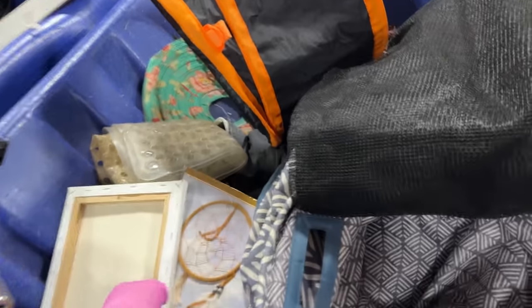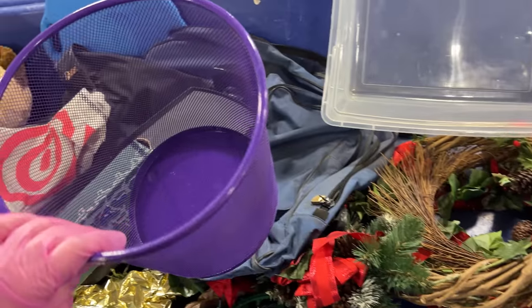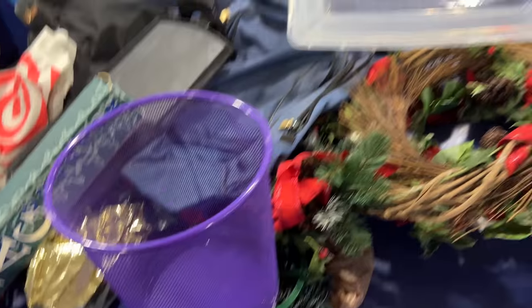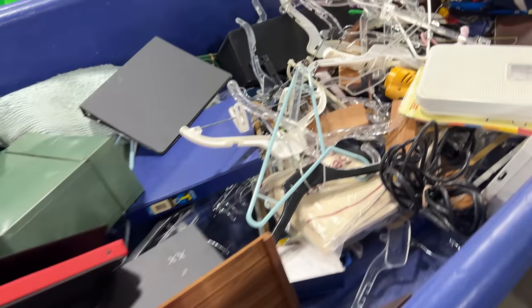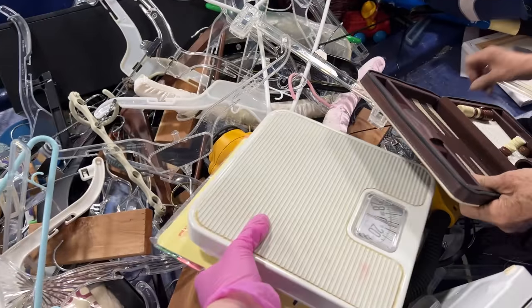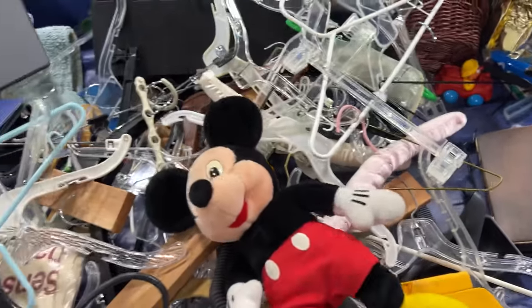Just ditched the cart. Oh, home creation. Oh, it's a giant piano. A lunchbox. Oh, this is a cute garbage can. I love a purple garbage can. There's Mickey, Mickey Mouse. Hangers. Mickey. Gotta touch him. I feel like I saw him the other day.